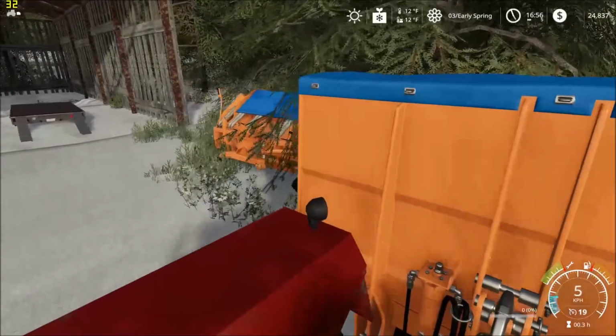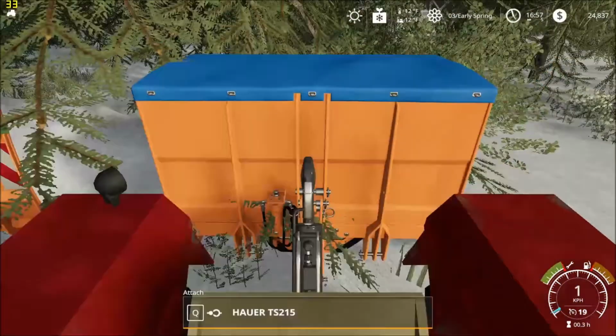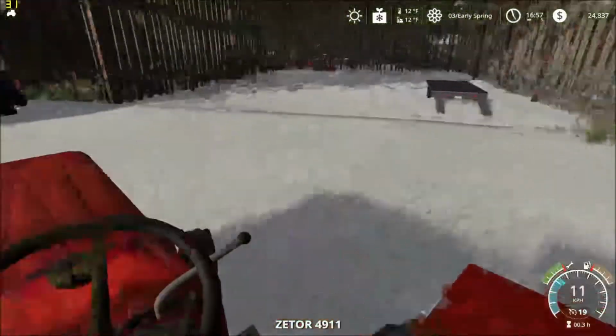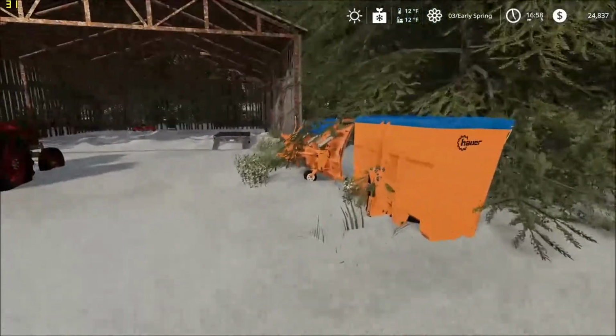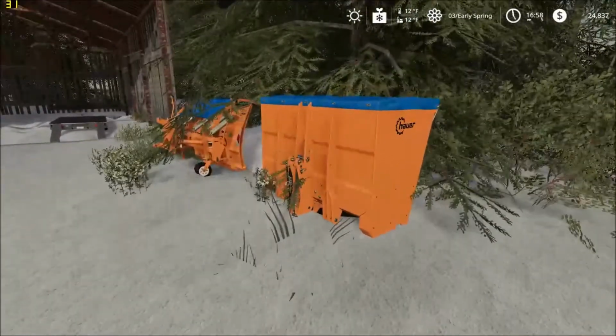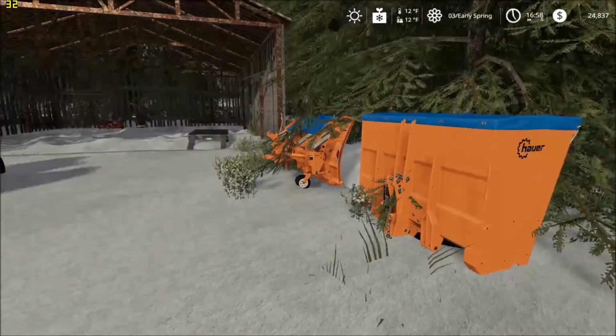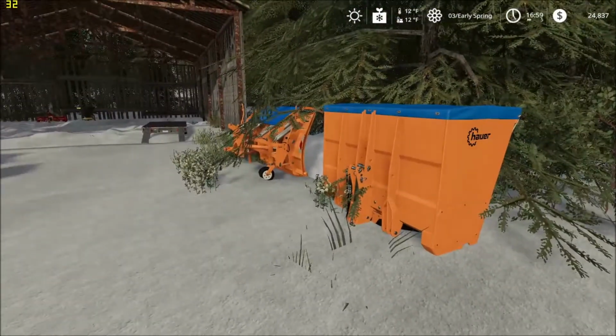Alright, let's back this up here, just next to the plow. Lower it. And it's attached. I think that's visible enough, right? The only reason I'm leaving them right here is because they're in such good condition. I just want to take a precaution. I'm not going to use them for one reason. One reason is I don't know if this is actually somebody's.